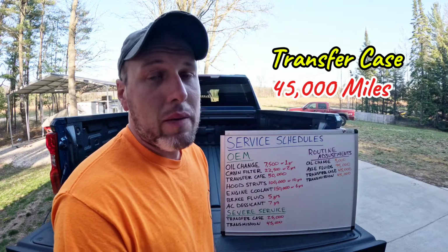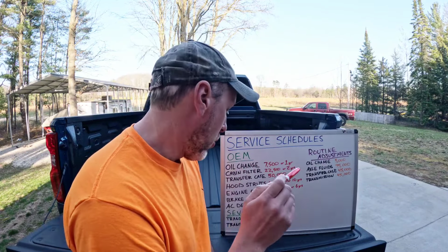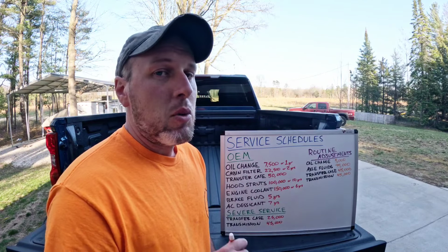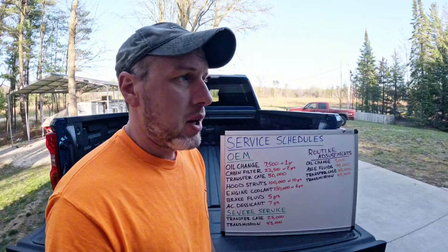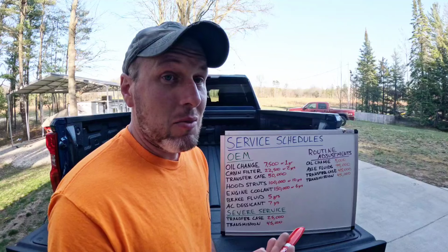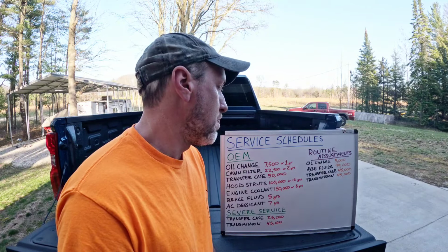That's a very cheap part compared to replacing an entire axle. Transfer case, I'll do about 45,000 miles. I plow, but I don't need it where I do it every 25,000 miles, so a 45,000 mile interval would be more than happy for me. I take care of my stuff. I'm not beating on it too often. And plowing is only 3 months out of the year, and lately in Michigan, it's been very lacking. So a 45,000 mile interval should be sufficient for this transfer case.